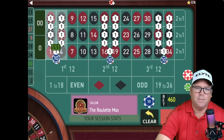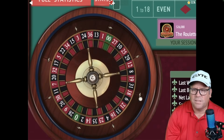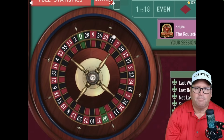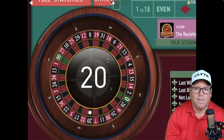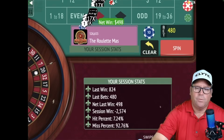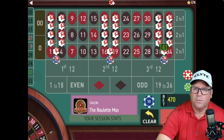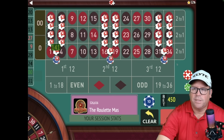Let's continue on just to see how much we would lose if we kept going here, and let's see what happens. But it happens sometimes. And then we finally got a win with a 20 black there, and we won 498, and then we'll take 10 off of each. Let's just see where this ends up.